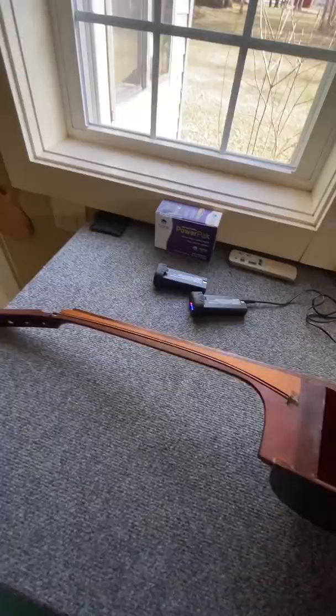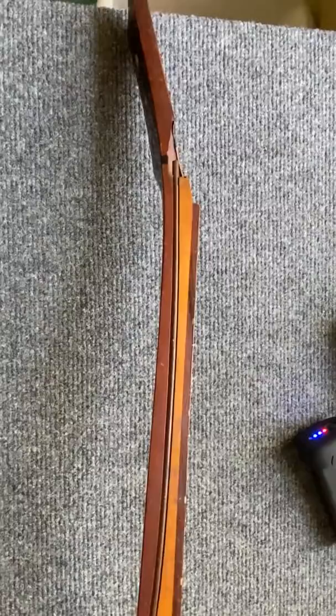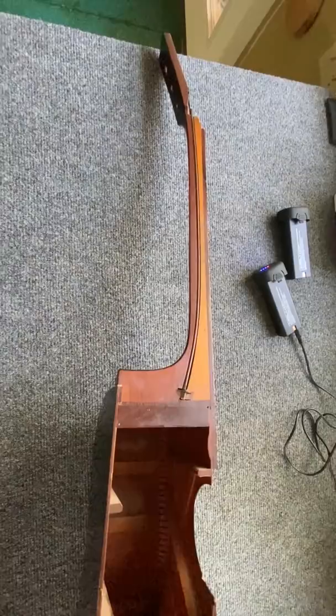But actually, I should show you for your viewers, should you decide to share this with them. Look at this truss rod. Isn't that cool? Like getting to see how the truss rod is installed in these old Gibsons. Well, anyway, I think it's cool. Maybe somebody else will too.